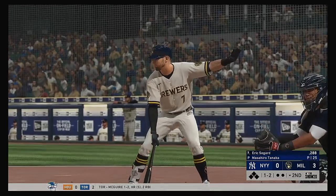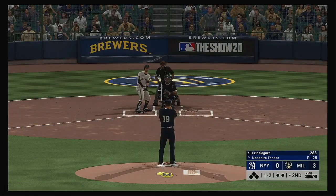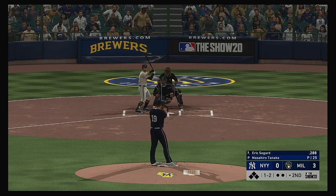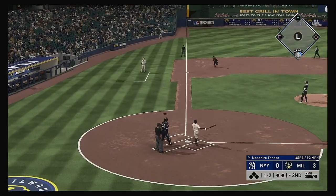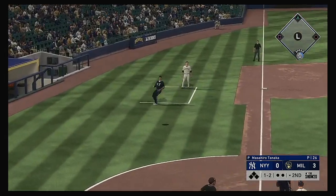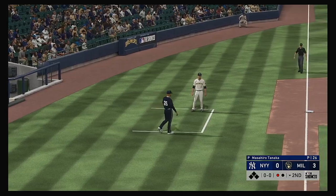Settling in now, Eric Sogard. He's set to lead off the home half of the second. One of the keys to securing a win, they want to keep the pressure on and try to build that lead as much as they can moving into the later innings. Popped him up, Torres in foul ground, and that's the first out of the inning.